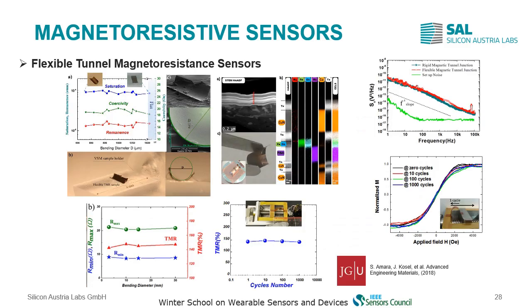We characterize the flexible tunnel magnetoresistance sensors in different ways. First, we see here the change of the magnetic properties as a function of the bending diameter, and even down to a bending diameter of 500 micrometer, neither the saturation magnetization, coercivity or remanence show a considerable change. We also tested the electrical properties as a function of the bending diameter, and as you can see, maximum and minimum resistance as well as TMR ratio are basically independent of bending. And this is also true for bending cycles up to 1000, which was the highest number we tested.